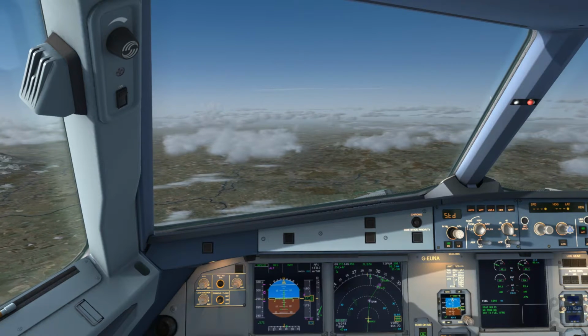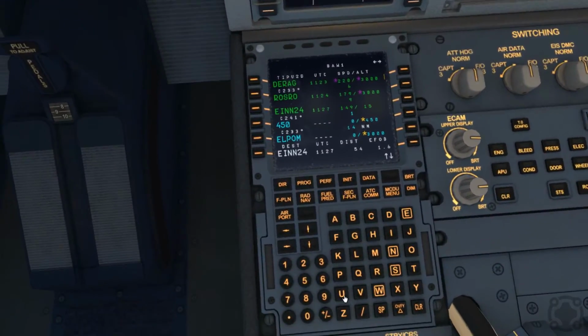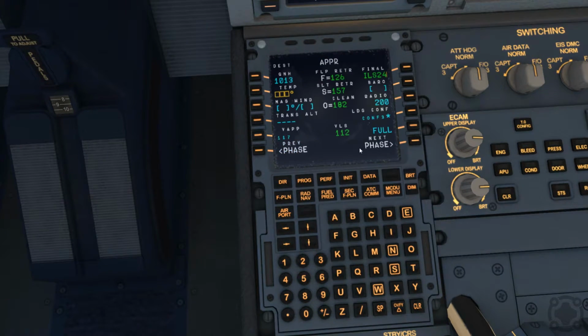We've already gotten all of our checks gone through, but there are some things that we can do, like setting up our FMC on this page, next phase, our QNH for EINN. EINN will be 1024, and our temperature will be, ooh, that's cold, 1 degree Celsius. That is freezing.